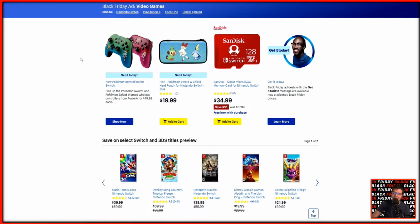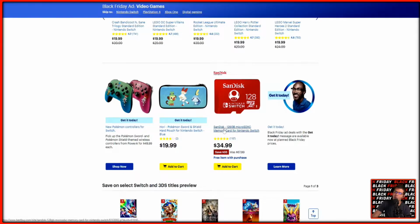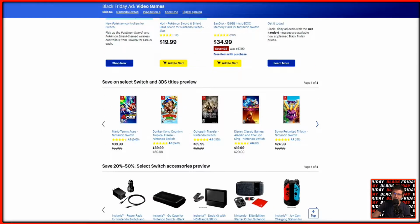Now, on top of that, a couple of other peripherals are on sale. I wouldn't go for this SanDisk 128GB micro SD card for $35. It does have a picture of the famous Mario mushroom on it, but there is no reason to spend $35 on this when you can get a cheaper chip on Amazon by far.